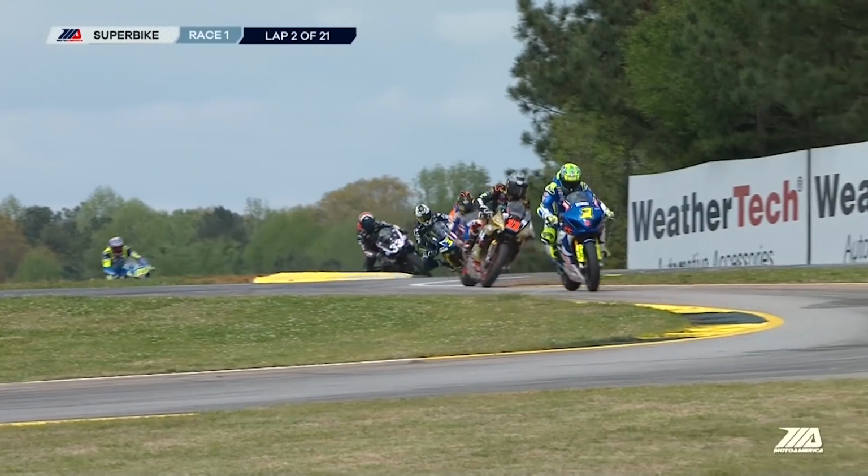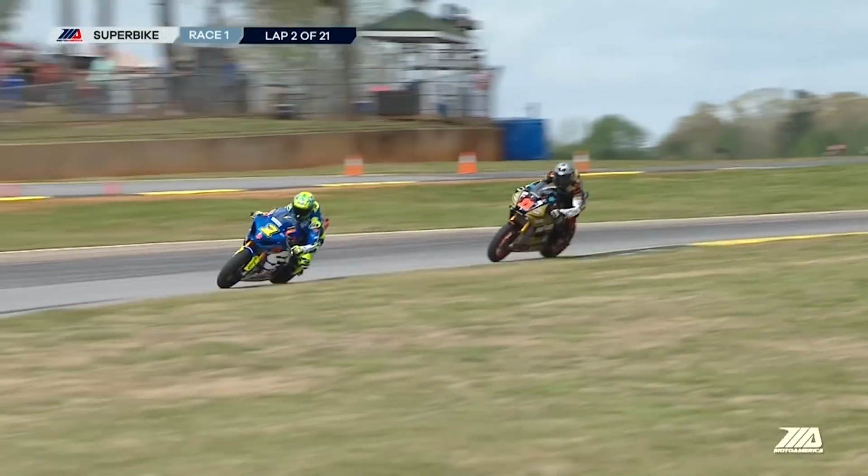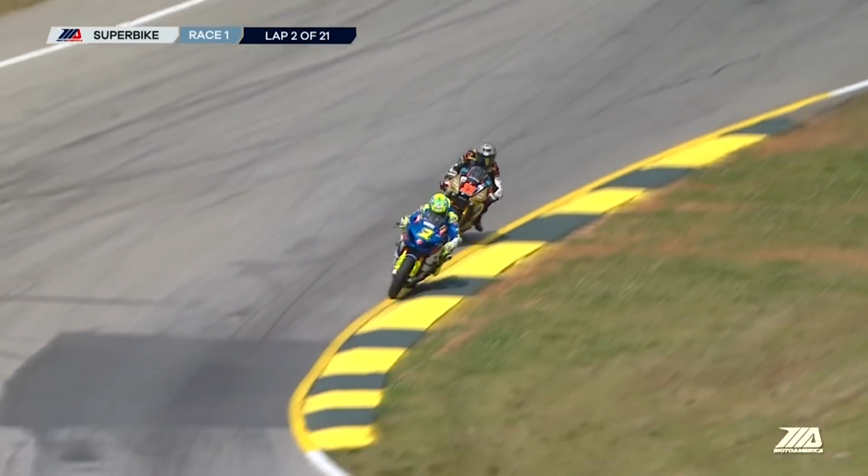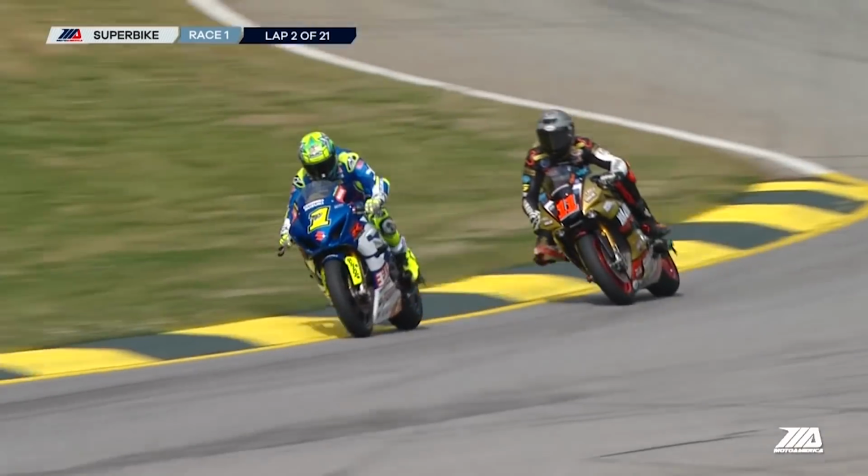He started off the season 20 minutes into the first session, and he already crashed, and he said to me, "That's not the way I wanted to start the year." Of course, with a smile on his face, his crew, a huge effort yesterday to get the motorcycle back to the spec where he wanted it.